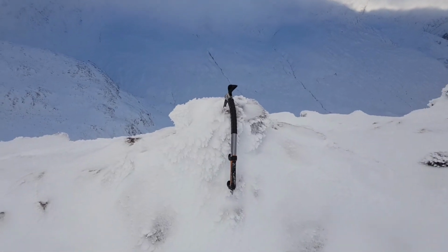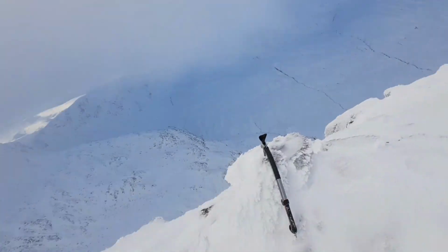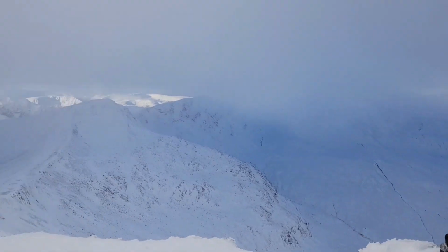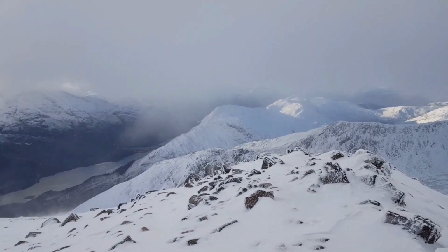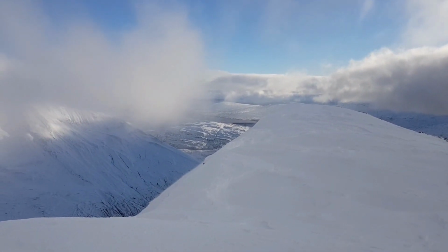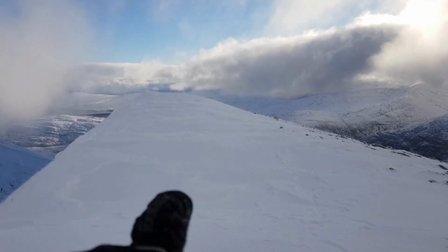Here I am at the top of Bodach. Nice day today. Clouds a little bit low, but visibility is excellent below the clouds. Like water reservoir straight ahead over there. My house is over that way. That's our way off today.